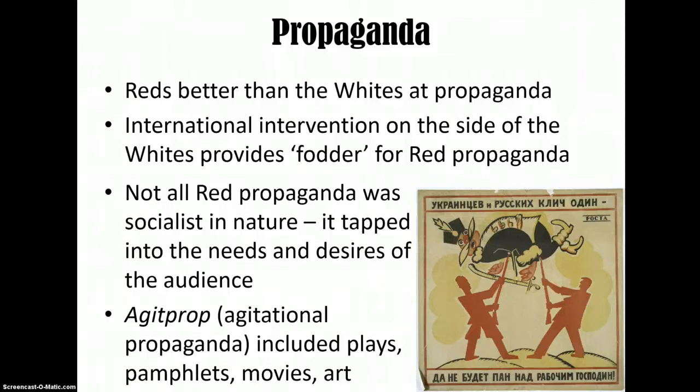One last thing I want to show you as part of this overview is the use of propaganda. Propaganda is a really important part of the Russian Civil War, and from the very beginning the Reds were much better at it than the Whites. The Whites actually don't use it until much later, and that's only after they were encouraged to do so by the Allies. The Allies could see the potential for the propaganda.